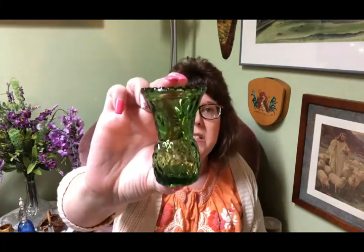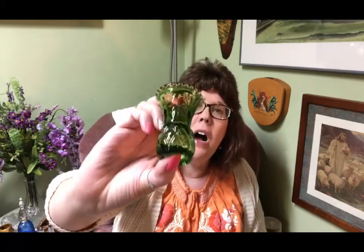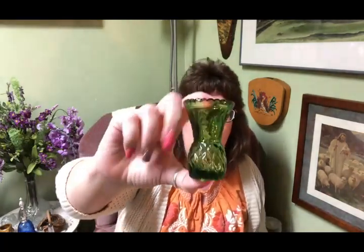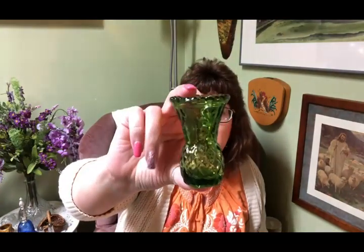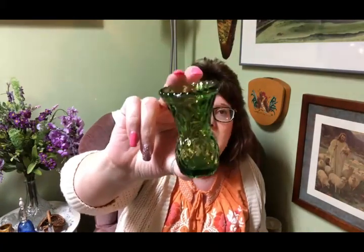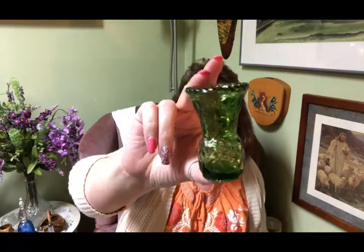And then the last thing I picked up was something I'd seen the last time I was there, and I just didn't get it. And this time I'm like, yeah, I'm gonna get it. I really think it's unique and different. It's this green glass. It said on the tag that it was a toothpick holder. Personally, I think it's too deep for a toothpick. It would have to be an awfully long toothpick to go in there. I'm just going to set this on my windowsill with my other little miniature green glass items that I have, and I paid $6 for it.